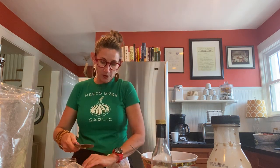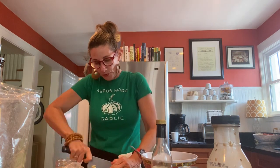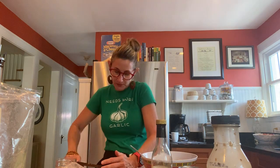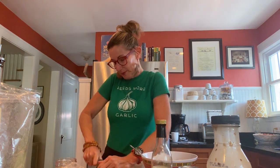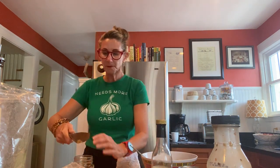And then the more you chop it, the more intense garlic flavor you will get. I even watched a chef once, and he took the knife and he was smashing the garlic into, like, a garlic paste because he wanted garlic with a capital G. He wanted intense garlic flavor, but I'm not gonna smash that. I'm just gonna chop it fine and then add it right to my jar of vinaigrette.